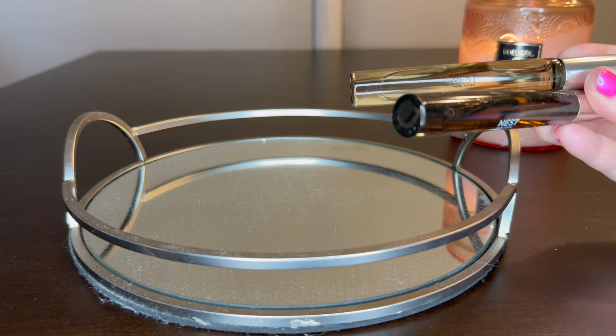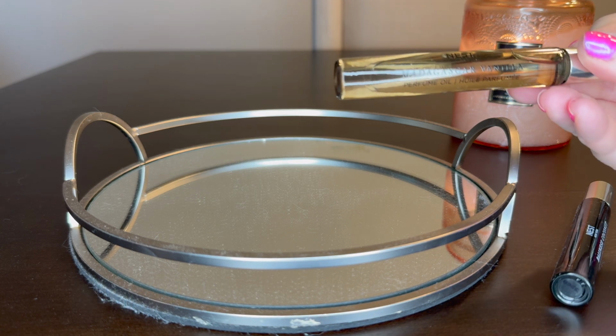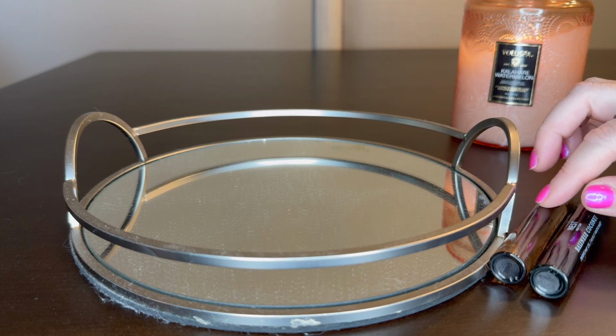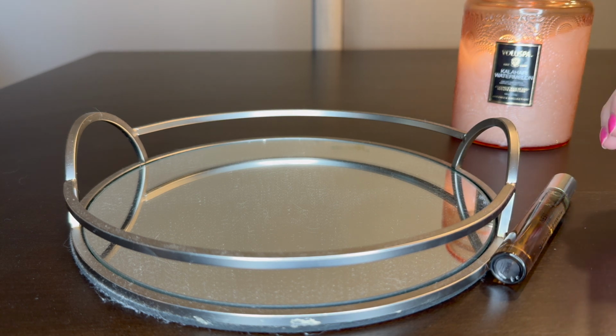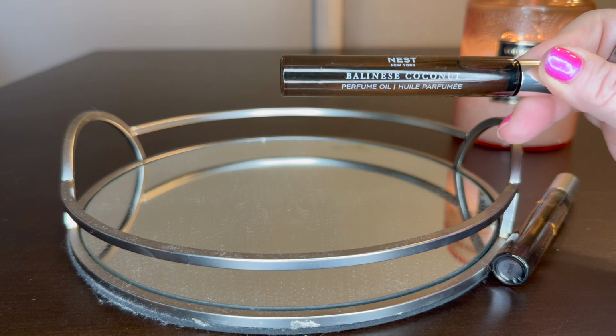Yes, I said roller balls. You guys know how much I love them. But these are both from Nest. This is Madagascar Vanilla. I don't feel like I use that enough. Now, I could wear Madagascar Vanilla all year round. It really wouldn't make a difference, but this one here, I need to make a bigger dent this summer because it's gorgeous. Balinese Coconut by Nest.